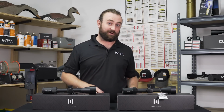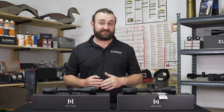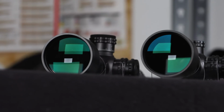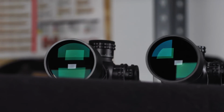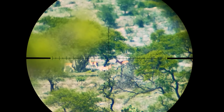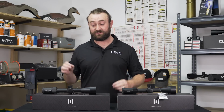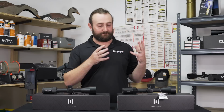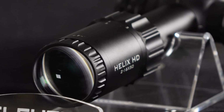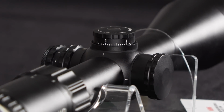The Helix HD and HDLR are still part of the Helix family with that 30mm tube, but they actually share more similarities with the Titan in terms of optical performance. They've got the same quality glass, similar chemical composition in the lens elements, and the same number of lenses. And this improved optical performance basically allows us to push the scope to the extreme, in the sense that the 4-16 and the 6-24 Helix both have 4x zoom optical systems, whereas this has an 8x zoom optical system. Better optical system means that you can zoom in more without seeing optical imperfections as much, and that allows the scope to go from 2x to 16x, extremely versatile, and you're going to notice that improved optical system straight away when you look through the scope.